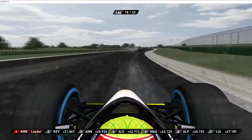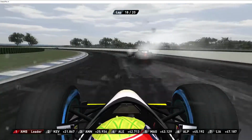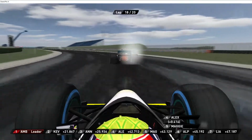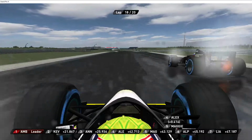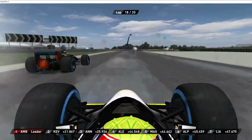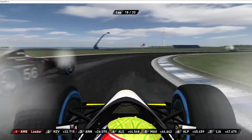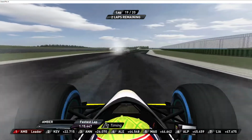Liam, another fastest lap. He's reduced the gap. 2 seconds behind Alp, who's 2 seconds behind Maggie, who has a great run on Alex through 3. With the pace that Liam has right now, through 2, he'll catch these two. If he can get past Alp, yeah. Maggie going to go for it again into 4. And of course, Liam does have that penalty. Yes. Amber 15.4. There you go.